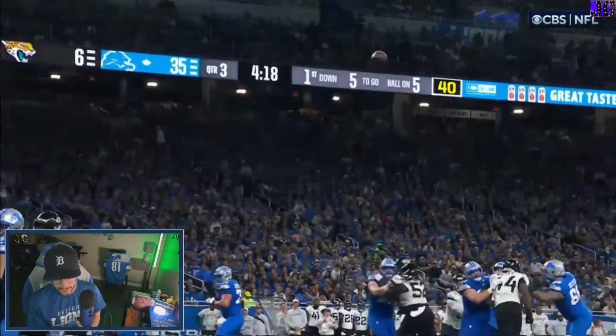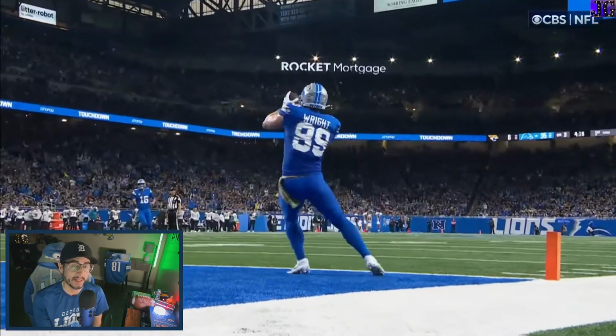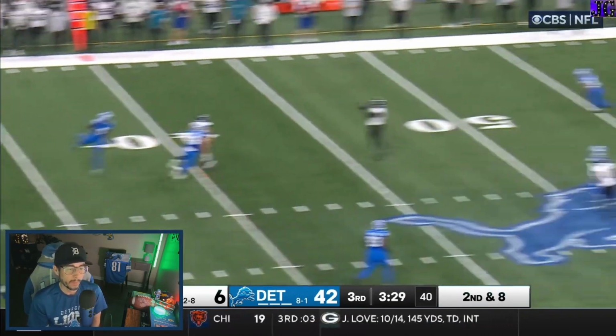The running backs with an A, wide receivers with an A, and I thought Jared Goff was about as good as he can be in this Week 11 game. So he gets an A+ in my book. I don't know how you can get much better here in the NFL.